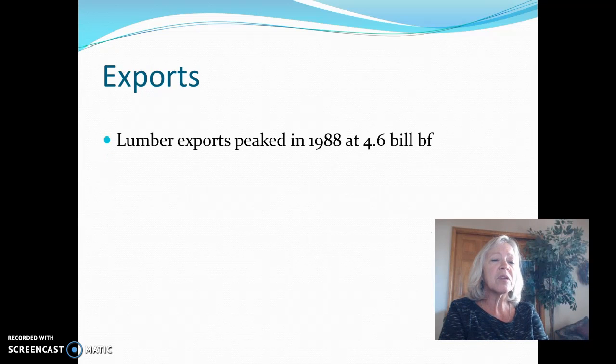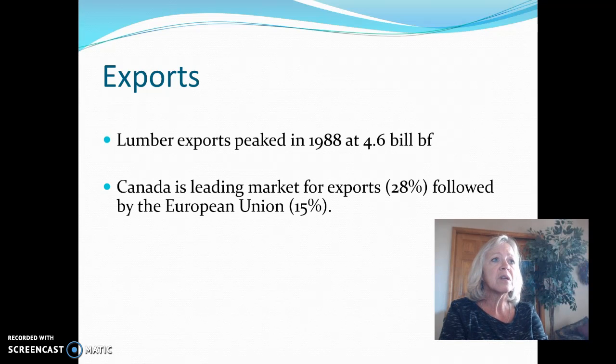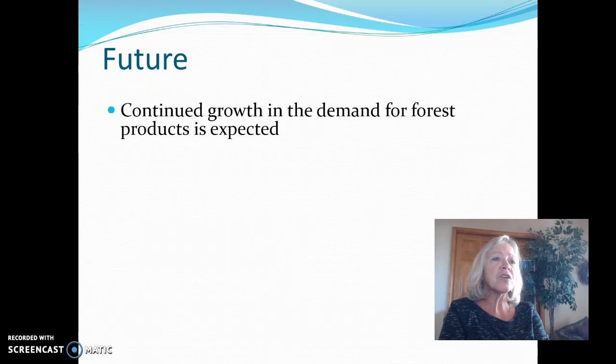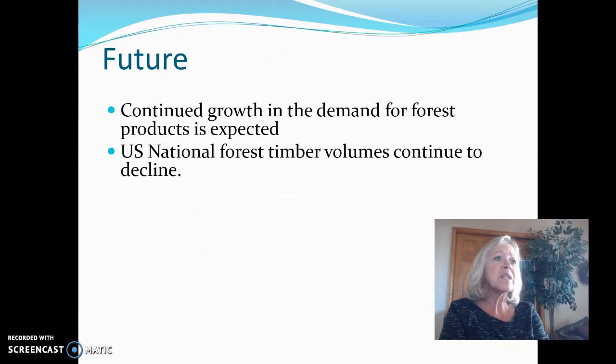For exports, lumber exports peaked in 1988 at 4.6 billion board feet, and Canada is the leading market for exports, 28%, followed by the European Union. So for the future, continued growth in the demand for forest products is expected. U.S. national forest timber volumes continue to decline.